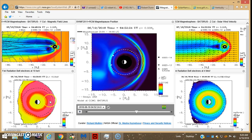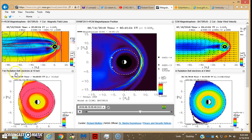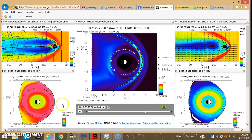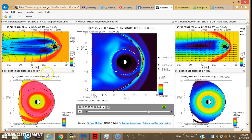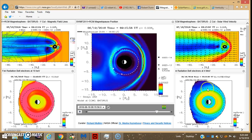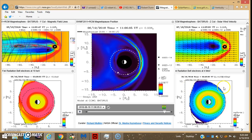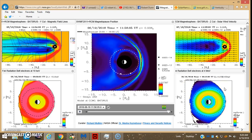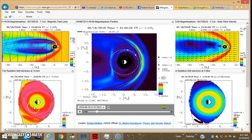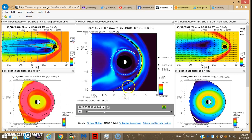Look how many more electrons are bleeding in on this radiation belt at the lowest energy level. Then we've got it over here on the highest energy electrons at their highest recorded level. And as you can see, planet Earth is being bathed in energy and electrons.